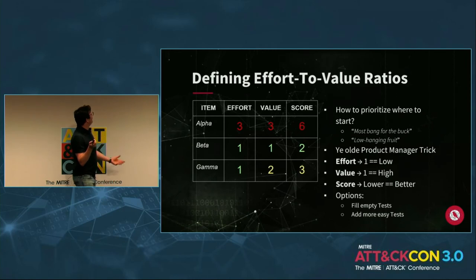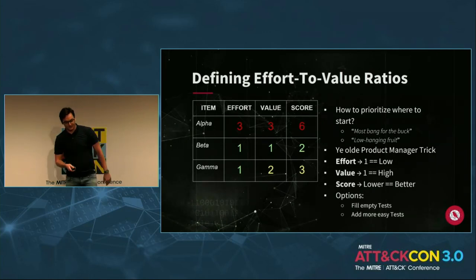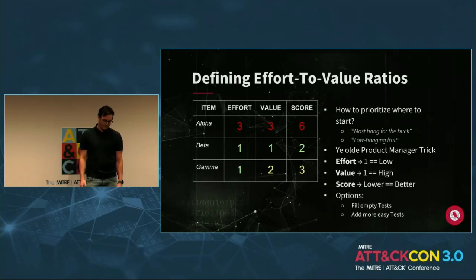This is Adam's funny math about how you figure out what to do first and then what to do last. Start out prioritizing the things that are easy to do and provide value, and then work your way back until you get to those things that are hard to do and provide less value.